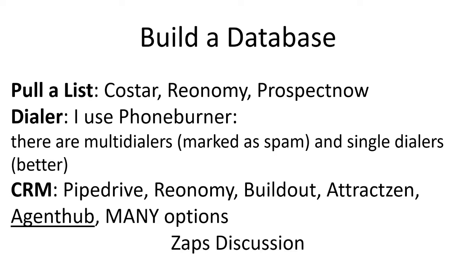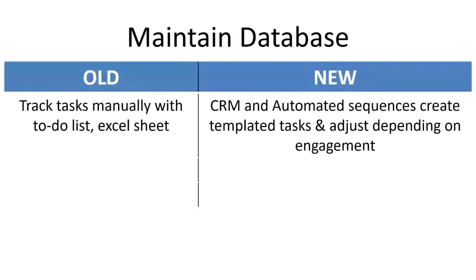Zaps, we don't really need to talk about that, but Zaps is another software that allows different softwares to talk to each other. So if I push a button on my Phoneburner that says, hey, yeah, he's a hot lead, maybe I can have a Zap that will then connect it to my different CRM and add their information to it, right? So they don't necessarily integrate together, but I can use a Zap that would quickly connect the two, because a Zap would be like logged into both accounts and be able to do that.